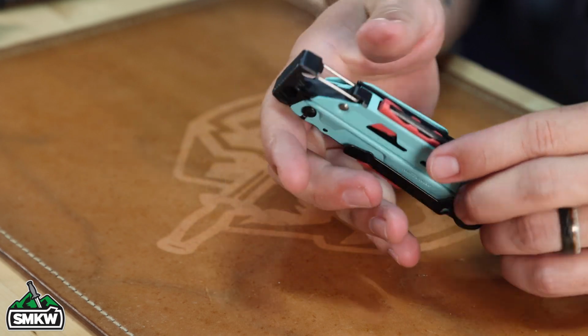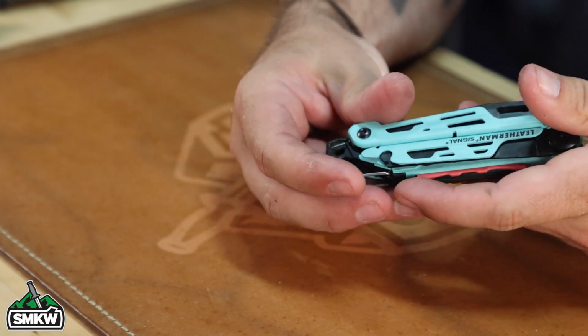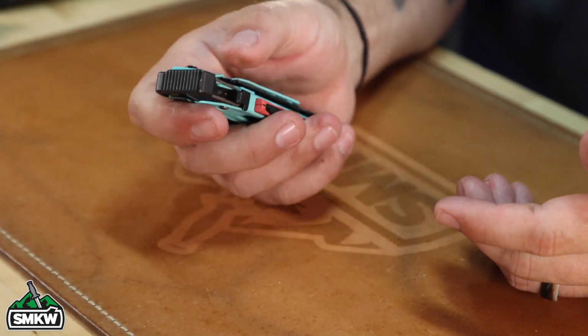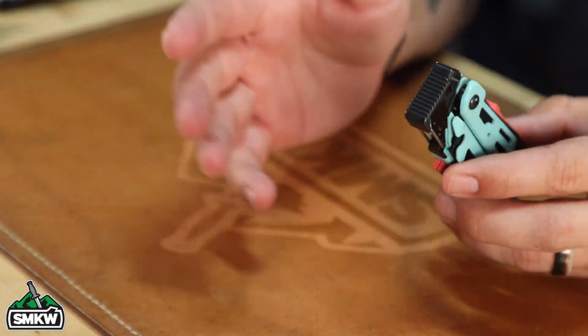And, of course, the carabiner along with the pocket clip, and it has the belt sheath. So a lot of different carry methods. You can actually use the carabiner to slap this on a bag, a work bag, or something like that. I think that's a very, very valuable tool that I think will make a lot of people, and it sure has made me rethink how I approach my EDC.